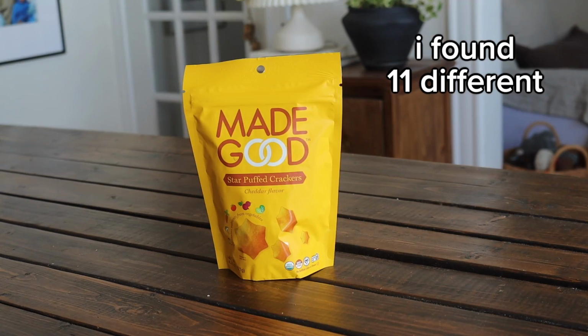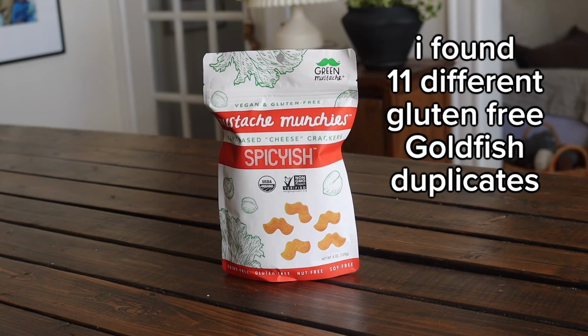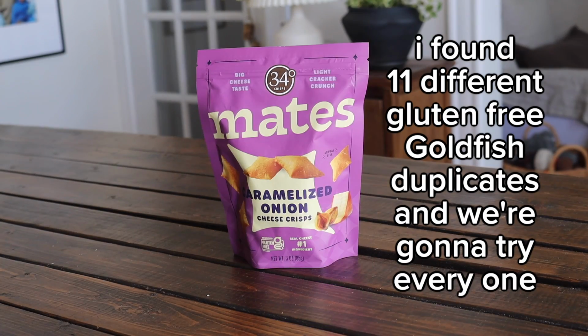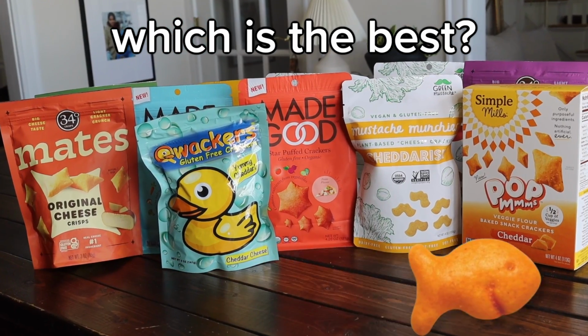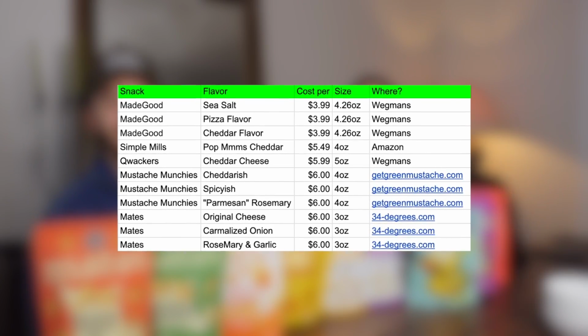I found 11 different gluten-free goldfish duplicates, and we're gonna try every single one of them to determine what is the best gluten-free goldfish alternative of them all that your money can buy. And we're gonna start from the least to most expensive with the help of Howie.